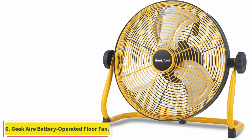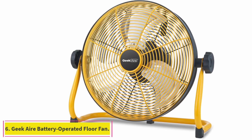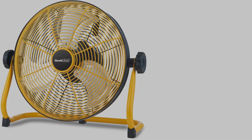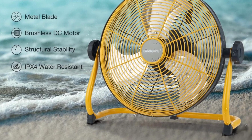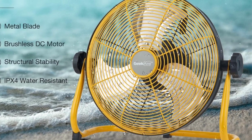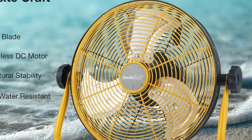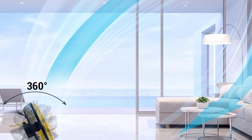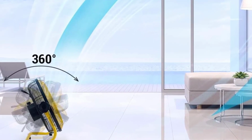At number 6. Geek Aire Battery-Operated Floor Fan. If you're in a warm and expansive outdoor space for an extended period of time while on a camping trip, you may want an especially powerful and durable portable fan like the Geek Aire CF1 Outdoor Rechargeable Floor Fan. This is a water-resistant fan, which makes it especially suitable for the outdoors.